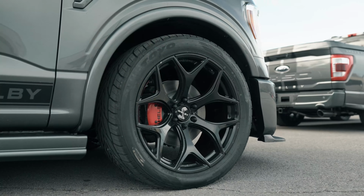It's not many times that we have all these land at one time. This is 7 2021 Shelby Super Snake F-150s, almost 5,500 horsepower right here in this video.